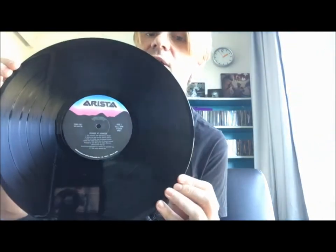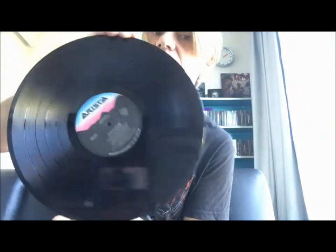Just to show you this, I got this at a very cheap price. Plain black vinyl, cool old 80s Arista labels there.